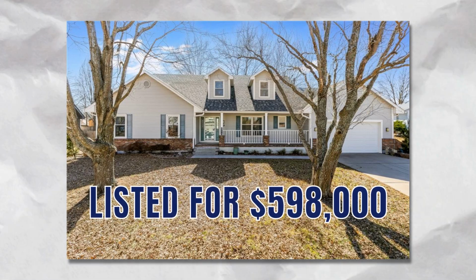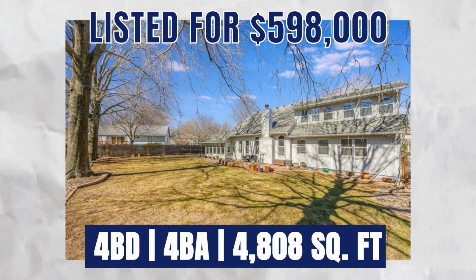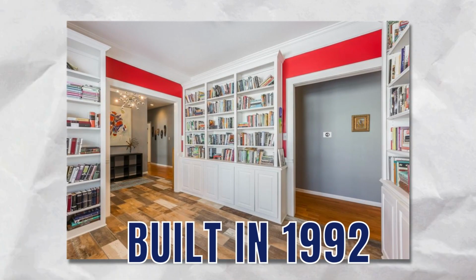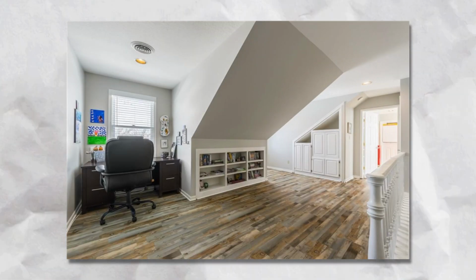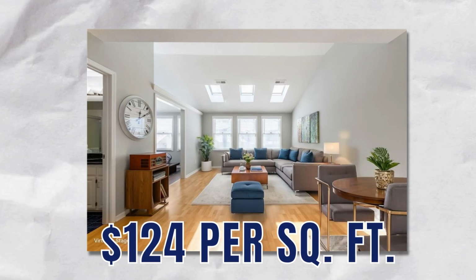This one's at $598,000, 4-bedroom, 4-bath. But listen to this, 4,808 total square feet. There's like 2 master suites in this one, built in 1992, so that puts it about 33 years old. Like I said, this neighborhood's about 35 years old. So it puts it at $124 per square foot, but still, beautiful home, a lot of home.